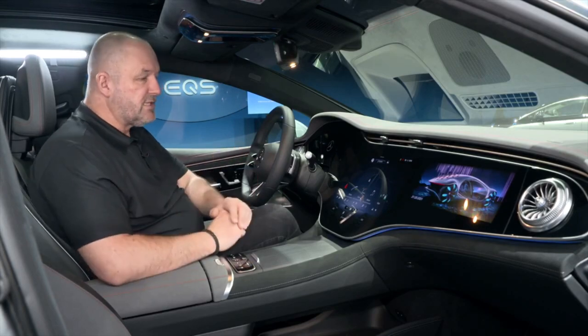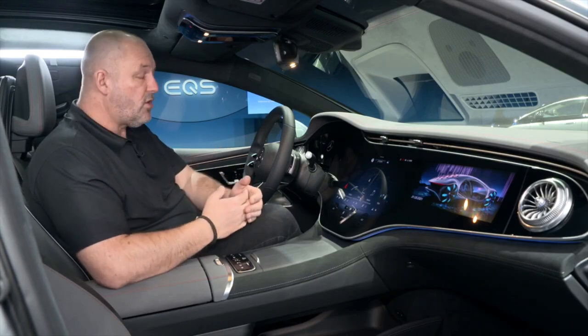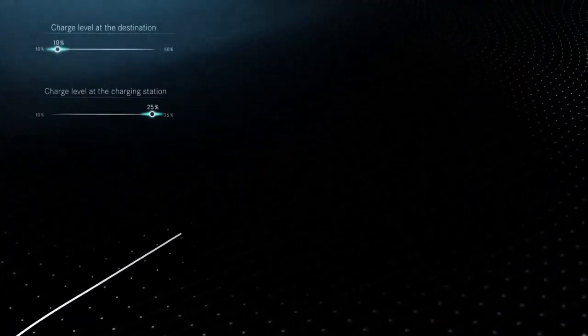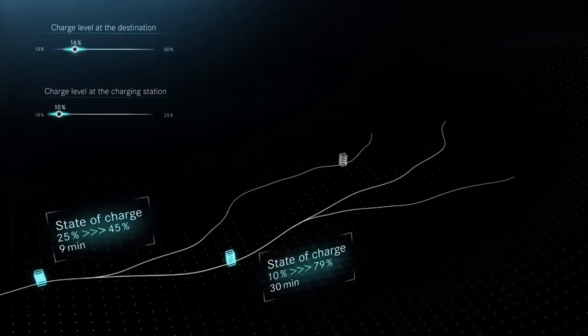And of course, you do find MBUX, the latest generation, in the car as well, which not only means that you have perfect voice control, you also have the perfect sat-nav for electric driving, with things like charging, how much you have to pay, how much you have to charge, and all this stuff will be calculated automatically.